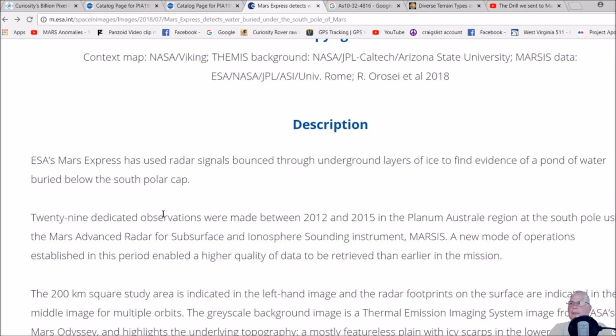I mean, you can see right here, 29 dedicated observations were made between 2012 and 2015 in the Planum Australe region at the South Pole using the Mars Advanced Radar for Subsurface and Ionosphere Sounding instrument, called MARSIS. A new mode of operations established in this period enabled a higher quality of data to be retrieved than earlier in the mission.